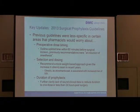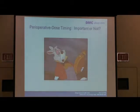Let's look at the dosing and selection of antibiotics, which antimicrobials have been studied and work. And then duration of prophylaxis. Well, how long do I have to continue this after the case? I think all of these are important questions, and the guidelines really devoted considerable time and energy to answering them. So I'm not related to this guy, I'm wearing a bow tie. But at the same time, perioperative dose timing, I think this is what comes to my mind.